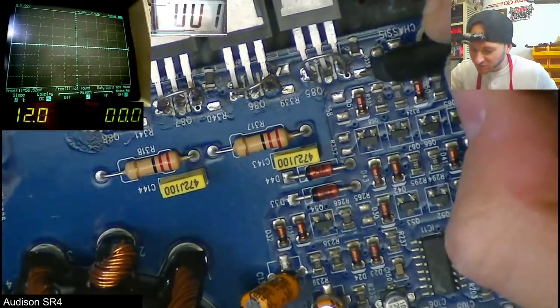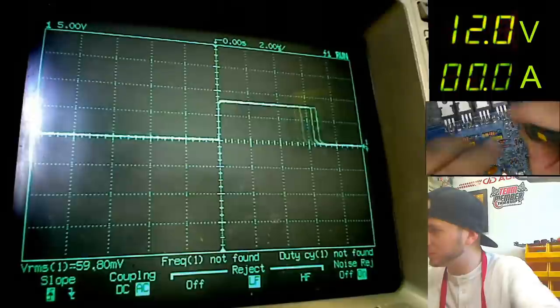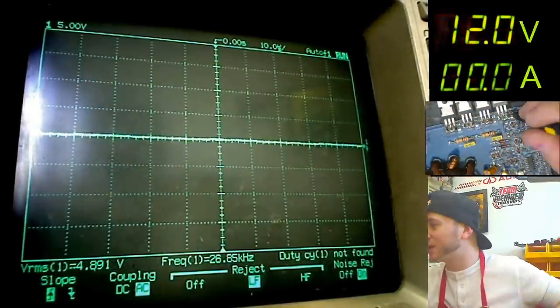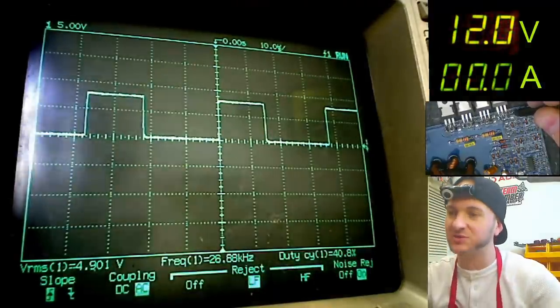Okay, so with that swapped over, let's see if it's now the same frequency as our donor board. Yes, we are at 26 kilohertz now, which is definitely much more like what this amplifier is supposed to be. There's a couple of reasons why I believe that 26, 27 kilohertz is the correct value for this amplifier.